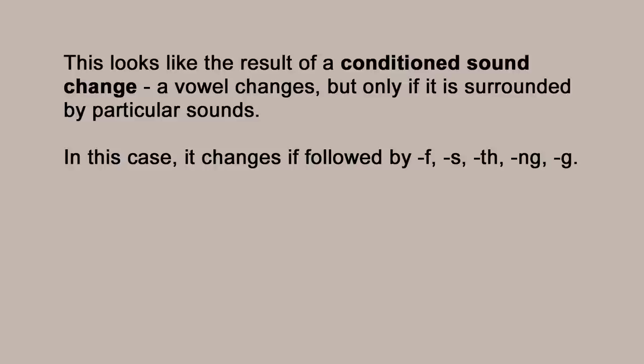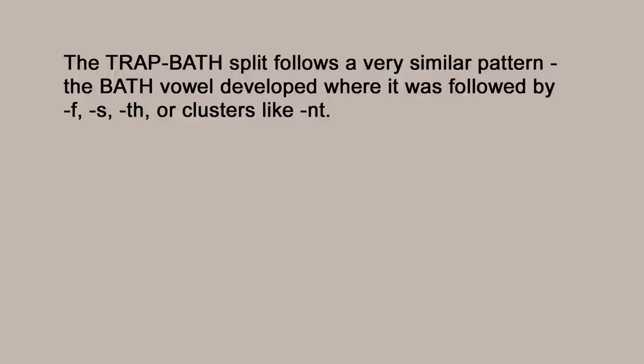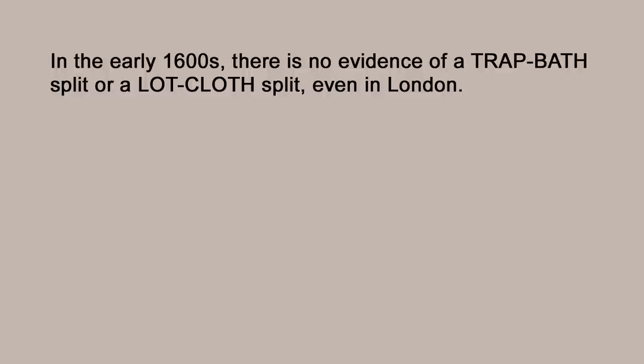The trap-bath split seems to have happened along very similar lines. This backed vowel very often occurs before f, s, or th. As with a lot of problems in the recent history of English sound change, Roger Lass can help us with this. In the early to mid-1600s, shortly after Shakespeare was writing, the English of London shows no evidence of a trap-bath split or a lot-cloth split.